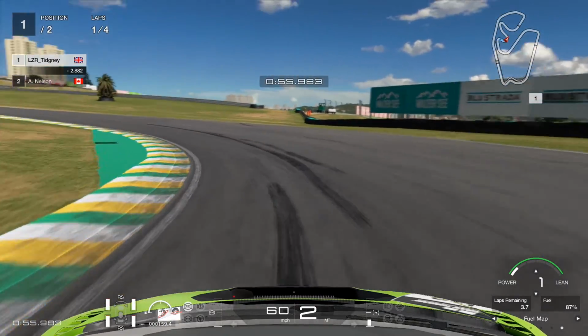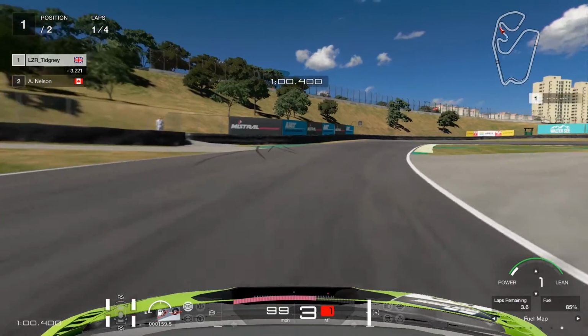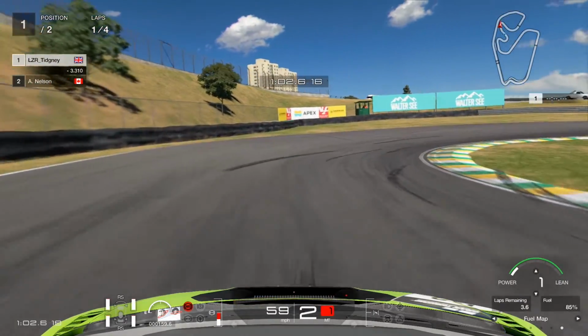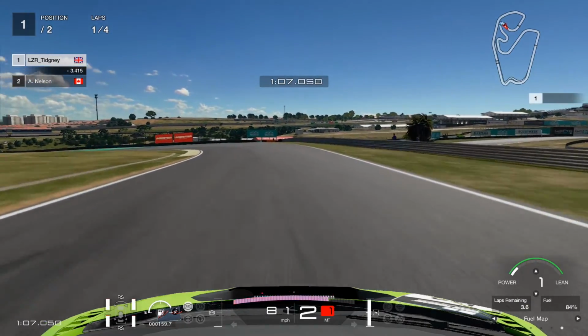I was trying to survive here. I knew a little bit that if I went to first, it'd get more oversteery, and the last lap would be even more sketchy than it already was. Comes this braking zone. You can see the rear already trying to come out there in this Lamborghini Huracan.